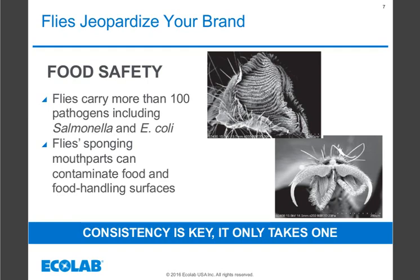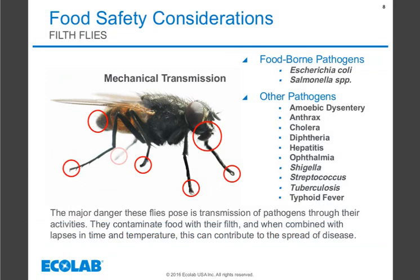What that means is they're carrying these organisms on the outsides of their bodies. I'll explain what these strange-looking organs are here in a minute. But we're talking about the feet and the sponging mouth parts as the primary ways that these are being carried around. You can see, in addition to the foodborne pathogens, there's a variety of other pathogens that they're capable of carrying and have been shown and documented to carry these diseases.